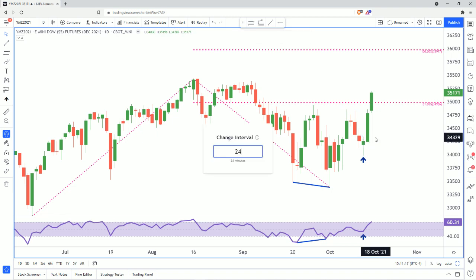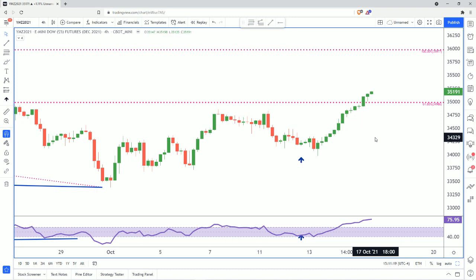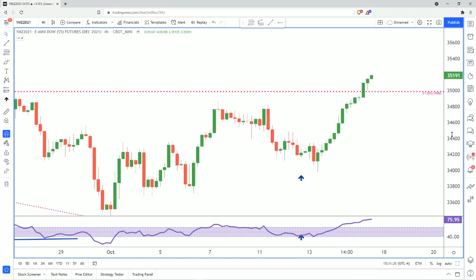So if we go to a 240-minute chart, let's see what we have. We have possibly some rally-based rallies here as we're breaking out to some new highs. So no signs of weakness in the momentum whatsoever. Very, very strong price action here on the Dow.